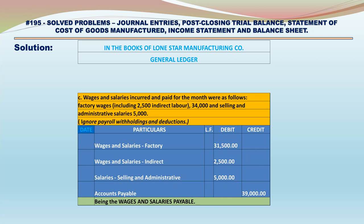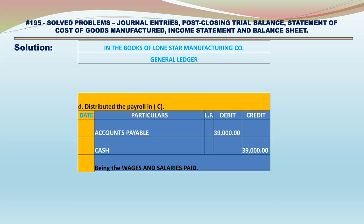C. Wages and salaries incurred and paid for the month were as follows: factory wages, including 2,500 indirect labor, 34,000, and selling and administrative salaries 5,000. Ignore payroll withholdings and deductions. Wages and salaries factory debit 31,500, wages and salaries indirect 2,500 debit, salaries selling and administrative 5,000 debit, total accounts payable 39,000, being the wages and salaries payable. We distributed the payroll in C. Accounts payable debit 39,000, cash credit 39,000, being the wages and salaries paid.